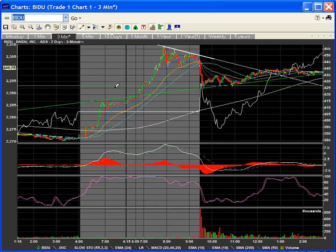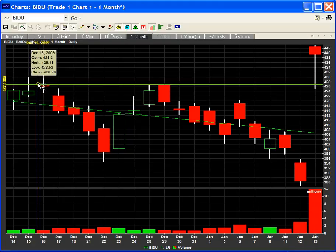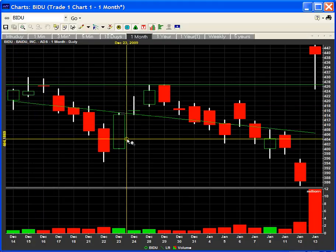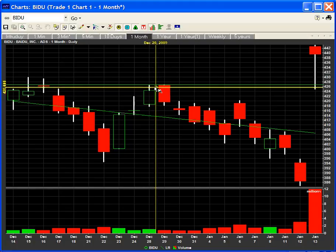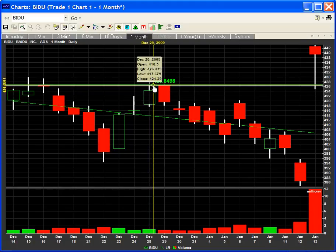So let me show you where this horizontal line came from and how they're useful for you in your trading. I'll go over here. This is my 1 month daily chart, and see right here, before this line had offered resistance. It came up here and stopped. It had come back around before Christmas, came back up, stopped again right there. That line's right at 427.